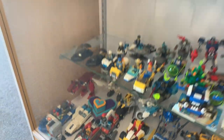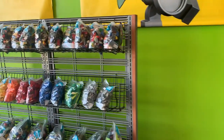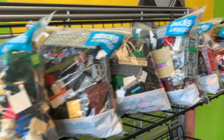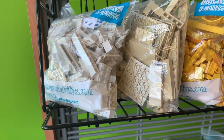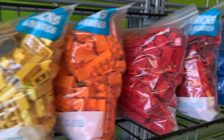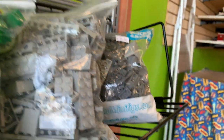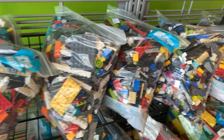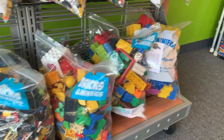Check it out. Have you guys ever been to a Bricks and Minifigs store? This is a lot of fun. So then we got some bags of bricks over here, so you just get some nice bulk pieces. And then they are actually sorted down here by color. Got some whites, tans. I might pick up some of these extra brick bags just to have some more colors. We got some larger ones here with more mixed pieces. So if you just want some random bags of Lego, they have random bags of Lego.